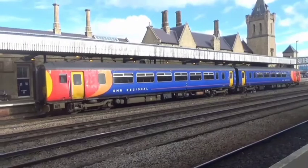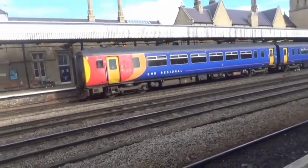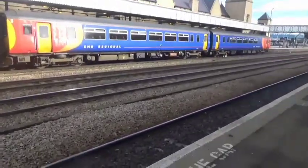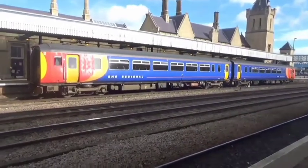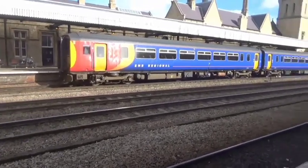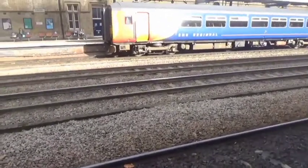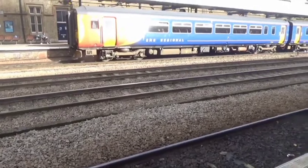Yeah, this will be departing soon. Actually, now. I'm gonna get a shift on. I don't want to see you anymore, 156.408. Say again? Was it empty? Yeah, easy. Going from Peterborough to Doncaster. Oh, I see.